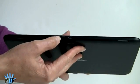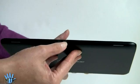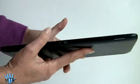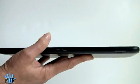Got a little reset hole here. And this is a micro USB port that has a slightly odd shape, and that's because they've got a new charger. I'll show that to you.